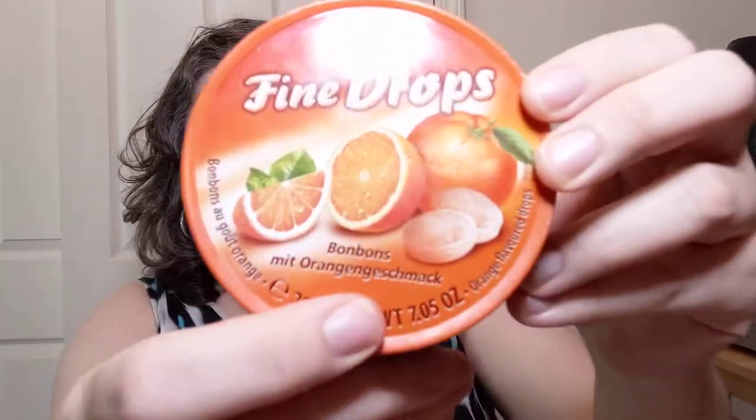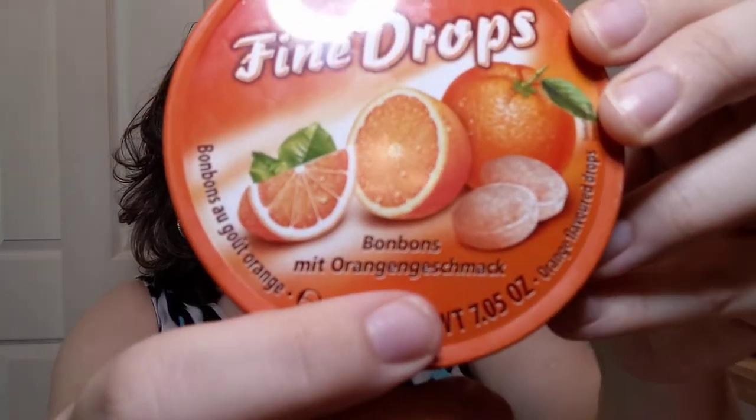And it even has something which I think is German. It says something about orange schmack. I don't know. German is a fascinating language. But yeah. Yum.